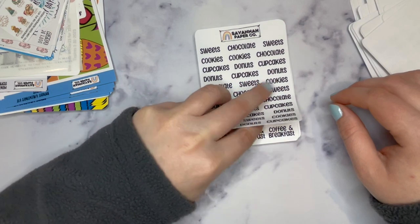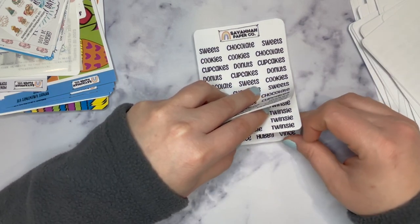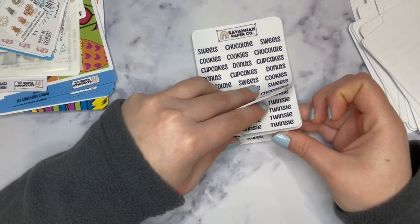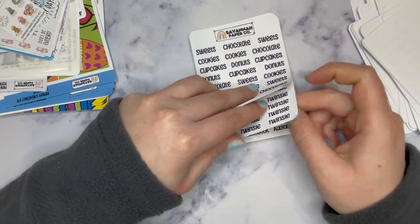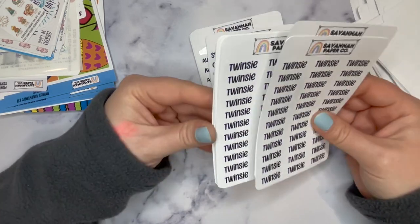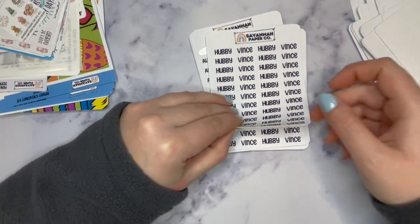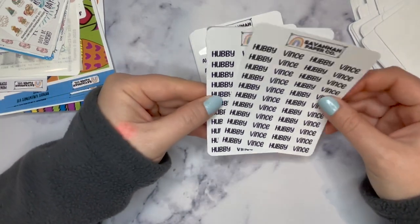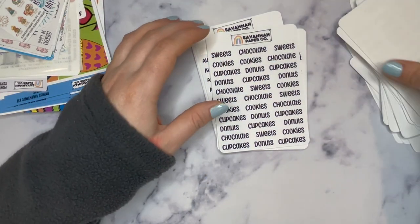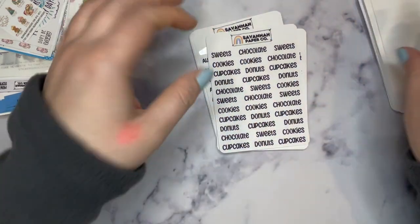Hold on, just so I don't leave people out, since we're doing people. Let me grab them. They're right here. Here we go. I got Twinsy, which is Karina, which is Savannah Paper Co. So when I talk to her, I got Hubby and Vince scripts to mark him. So those are the people that I mainly talk to on a regular basis, enough to mark in my planner.